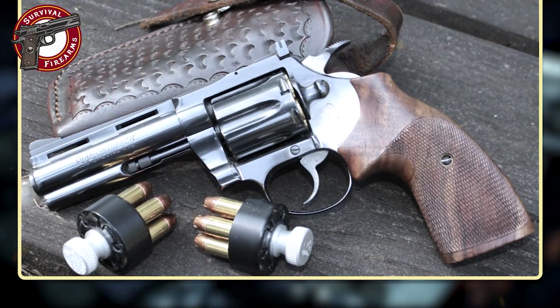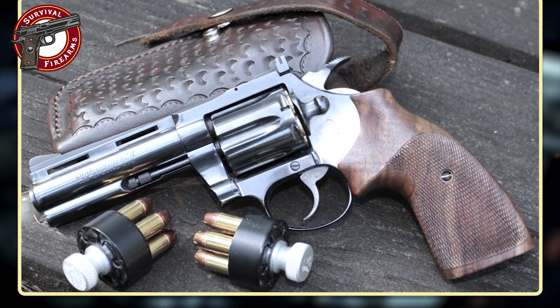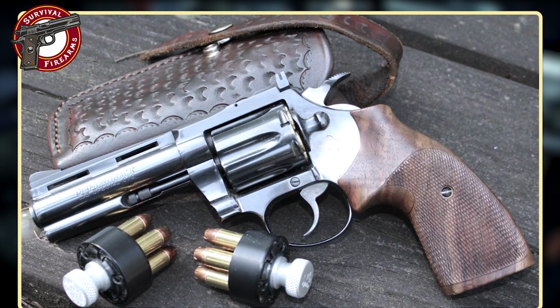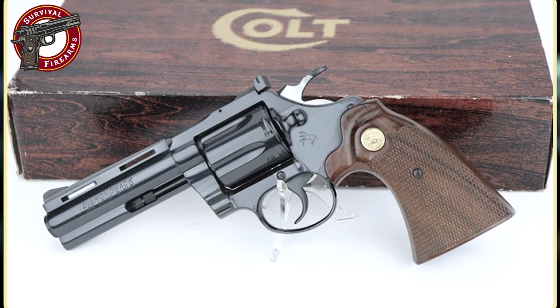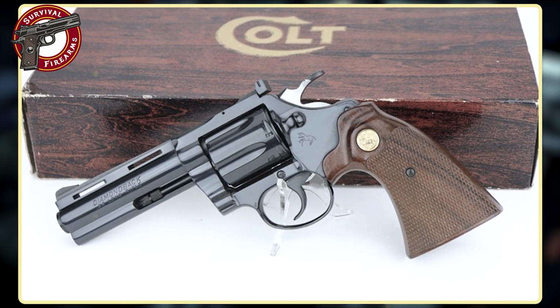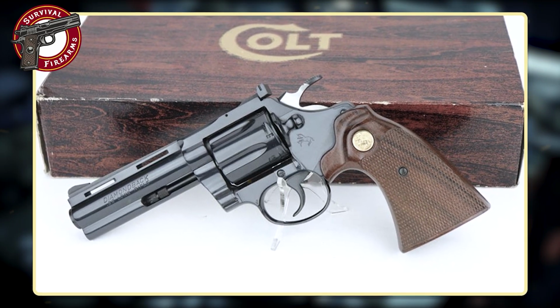The Diamondback might not be as famous as the Python, but it's not forgotten. Today, it's one of the most sought-after revolvers in the vintage handgun market. If you have one, especially in great condition, it's worth holding onto. It's not just a revolver, it's a piece of Colt history.